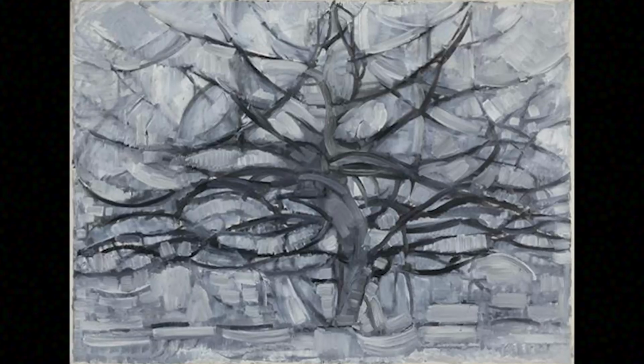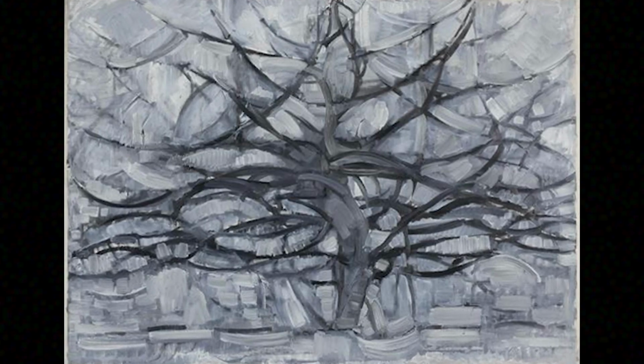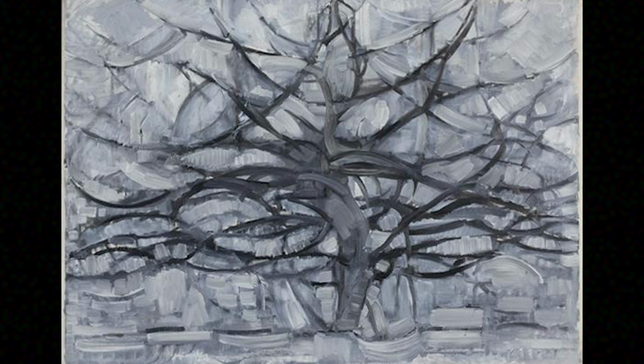Suddenly, he wasn't just looking at the trees and the leaves and the bark, but he was looking at the shapes that made up the tree, that made up the branches, that made up the leaves. It was more pure in that it was looking at shapes and not the object. As you can see, you can still tell it's a tree, but it sure has changed from what he learned when he was in school.